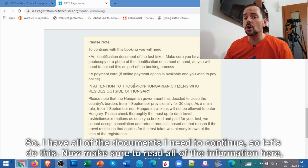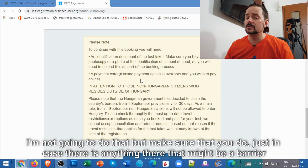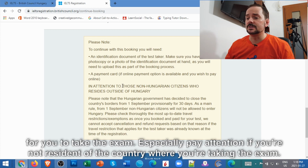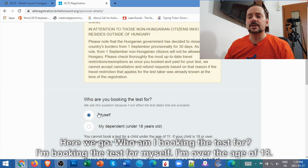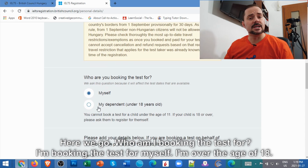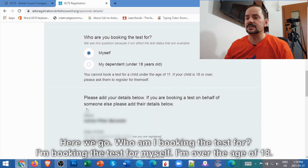Now, make sure to read all of the information here. I'm not going to do that, but make sure that you do, just in case there is anything there that might be a barrier for you to take the exam, okay? Especially pay attention if you're not a resident of the country where you're taking the exam. Here we go. Who am I booking the test for? I'm booking the test for myself. I'm over the age of 18.